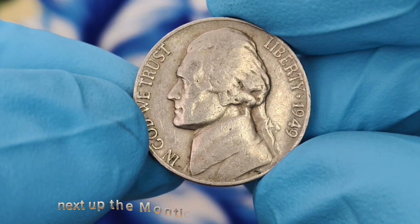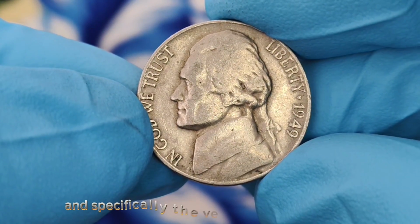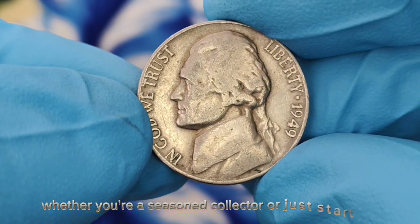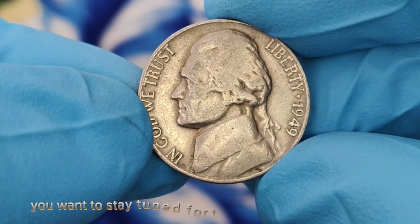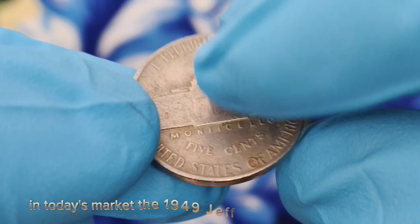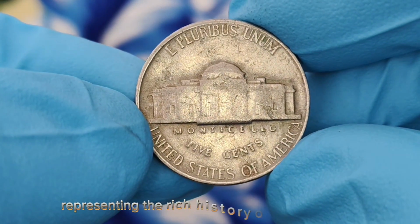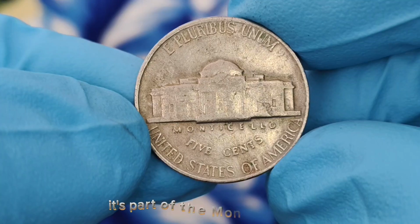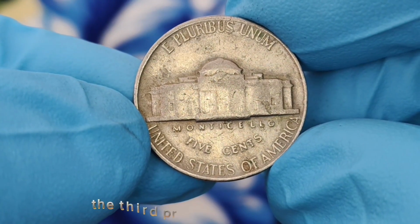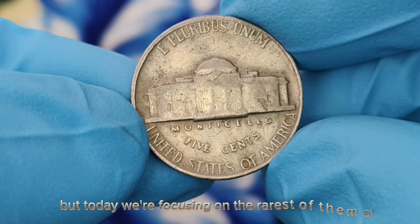Next up, the Monticello Jefferson nickel from 1949, and specifically the version without a mint mark. Whether you're a seasoned collector or just starting out, you'll want to stay tuned for this rare coin's value breakdown in today's market. The 1949 Jefferson nickel is a classic coin, representing the rich history of the United States. It's part of the Monticello series, which features the iconic image of Thomas Jefferson, the third president of the United States. But today, we're focusing on the rarest of them all.